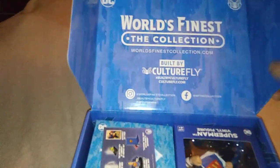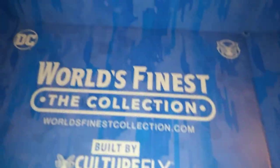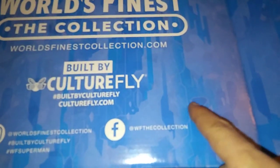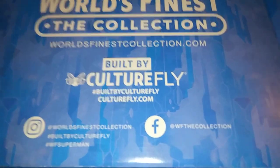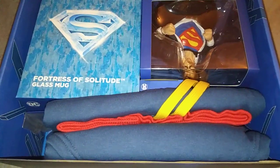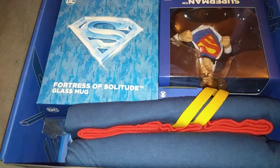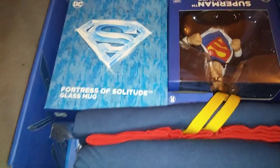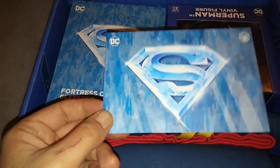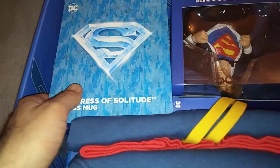Alrighty, so inside, again, it just says World's Finest Collection, a repetition of that. I see we got a Superman shield there, so maybe that's supposed to be kind of pseudo-tech looking. Alright, you know what, I'm going to cover this. Let's get this out of the way. That's the little card that says what's in the box. Every time I do this, I try not to make the 7 reference. So here's the side of the card, which again has the Superman symbol. Well, we know what this is. It's a Fortress of Solitude glass mug.